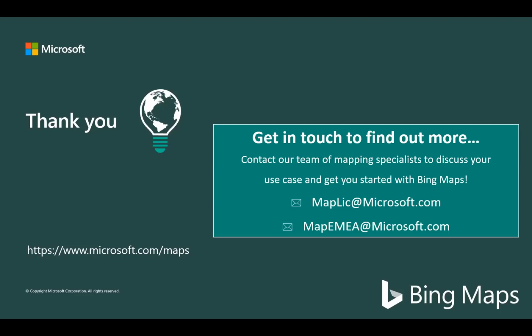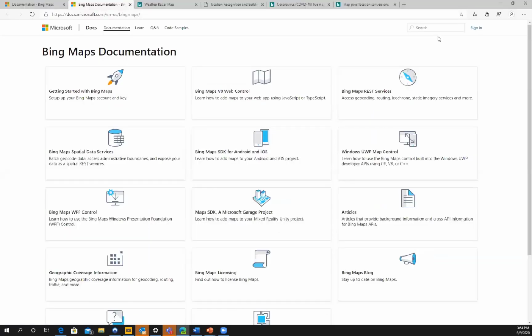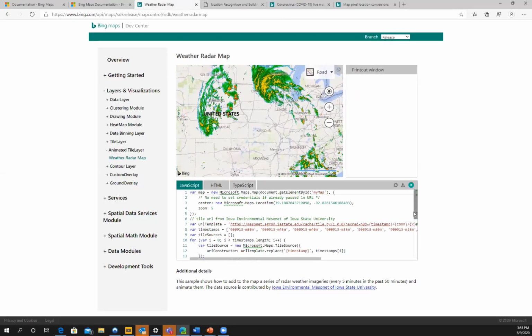So if you decided that you needed mapping in a product, I would come here because our documentation walks you through a lot of great stuff. For example, if you wanted to put Bing Maps into an Android or iOS project, you could go to the docs. The docs actually will walk you right through creating your first project. Awesome. And if you're doing the web thing, did you see this?